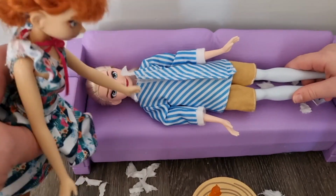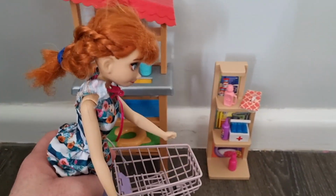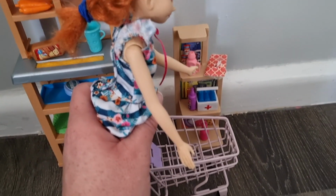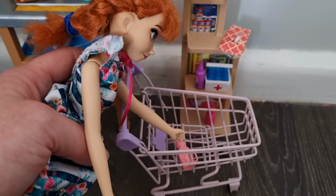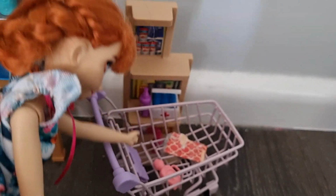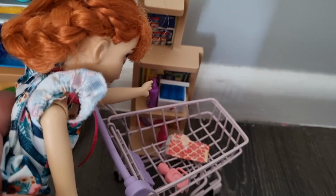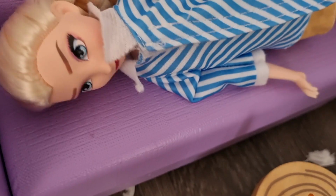I can't move. Alright, I'll get you some medicine. I'll be right back. Okay, where's the medicine aisle? Oh, there it is. Okay, let's grab the medicine, and put that in the trolley. And let's get her some more tissues. Yep. And maybe I should get her some other stuff. Maybe I should get more honey.